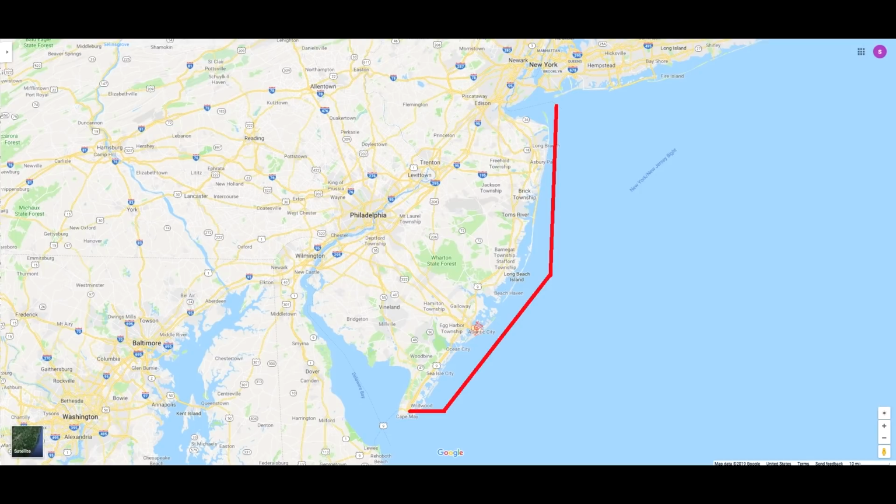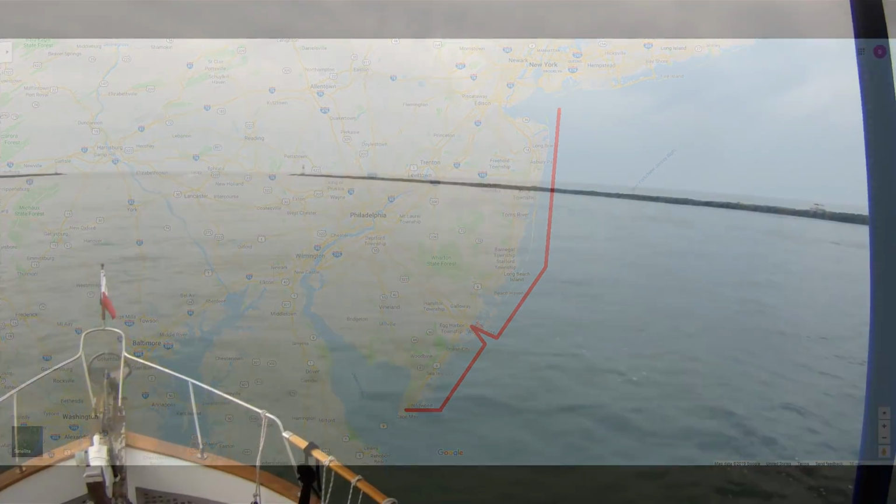I prefer to do the whole trip out in the ocean, but over a 2-day period, with a stop on the first afternoon into Atlantic City for the night. This results in one 40-mile day to Atlantic City and then a second 90-mile day to Sandy Hook. By the way, those distances are in statute miles, not nautical miles.